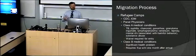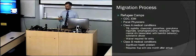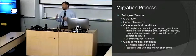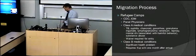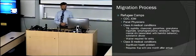So before a person comes to the U.S., one of the things that is deemed necessary is to make sure that they can be medically cleared to come to the United States. I'm a pediatrician. This is where my focus, I forgot to put on my microphone. Sorry. I'll put it on now. That's where my interest has been.